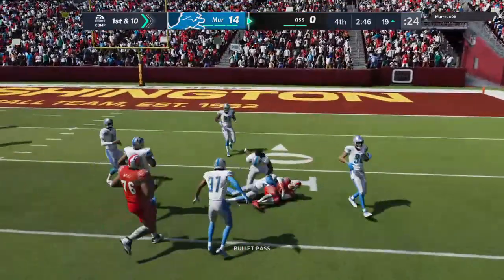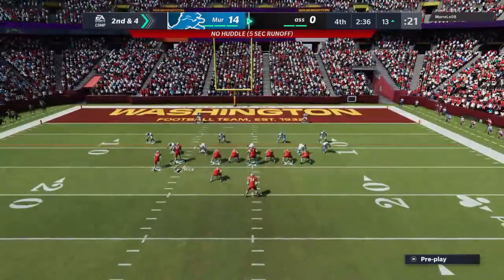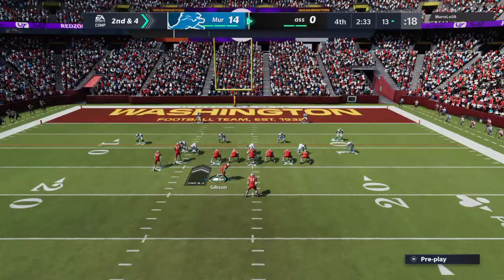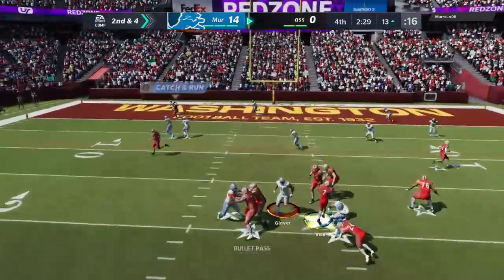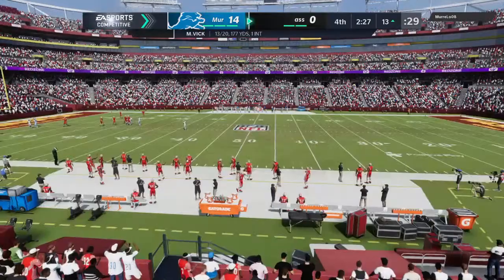Here's Moss with a catch out of the backfield. And they'll bring him down at the 13-yard line. A gain of 6 there on 1st. Brings up 2nd and 4 at the 13-yard. Throwing again on 2nd down. Vick to the goal line, but it's incomplete.